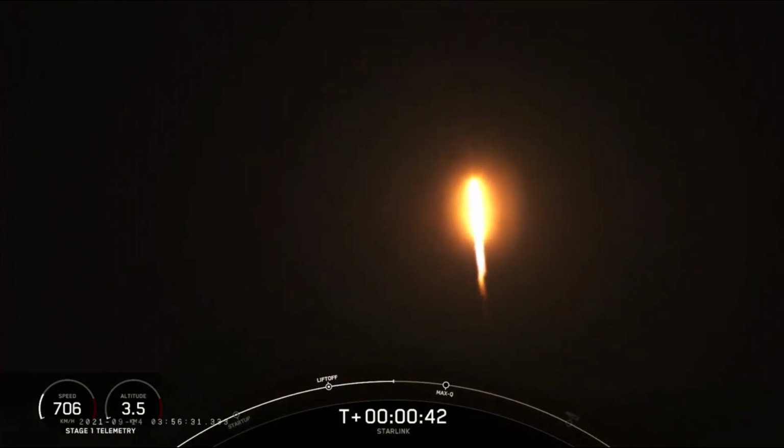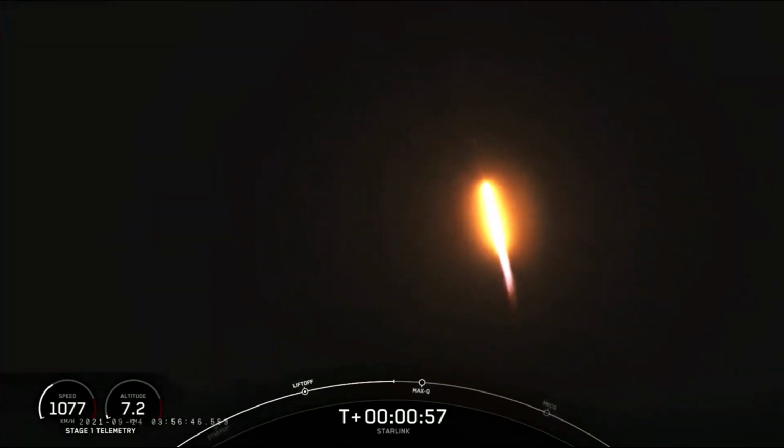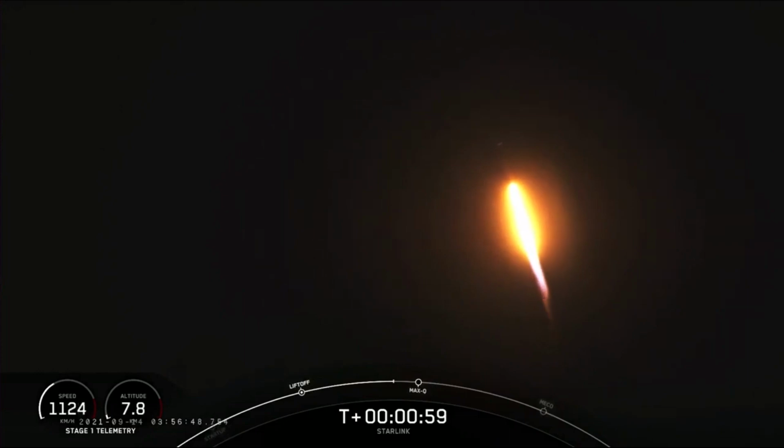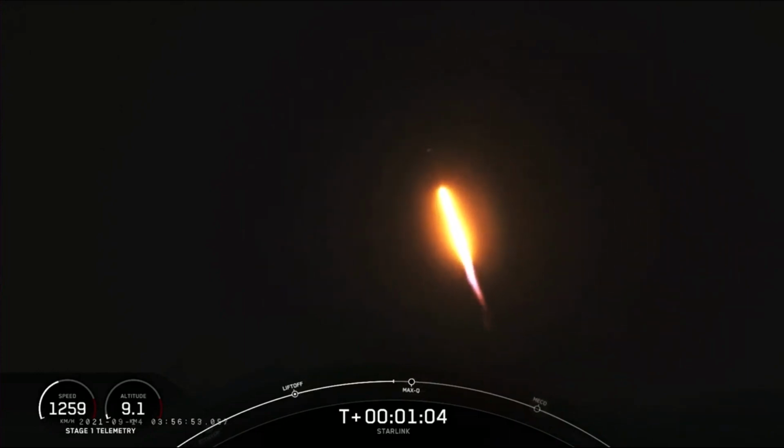What a beautiful view of Falcon 9 as it successfully lifts off from Pad 4E at Vandenberg Space Force Base, carrying our stack of 51 Starlink satellites to orbit. Now, moments ago, we throttled the engines down in preparation for max Q, or maximum aerodynamic pressure on the engines, and that is coming up in just about 10 seconds here. Supersonic.